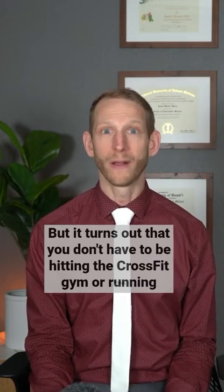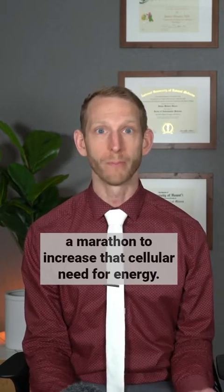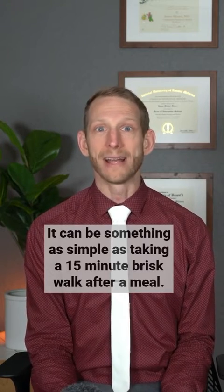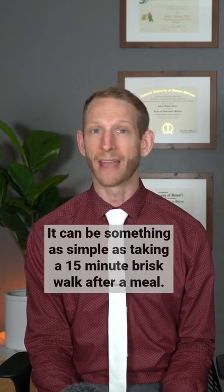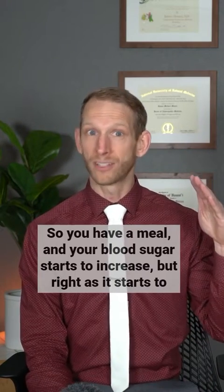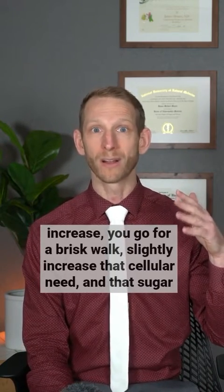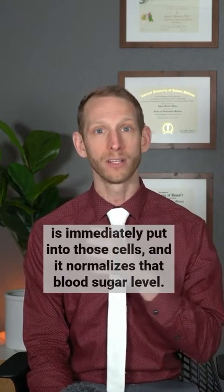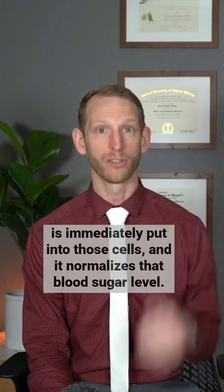But it turns out that you don't have to be hitting the CrossFit gym or running a marathon to increase that cellular need for energy. It can be something as simple as taking a 15-minute brisk walk after a meal. So you have a meal and your blood sugar starts to increase, but right as it starts to increase, you go for a brisk walk, slightly increase that cellular need, and that sugar is immediately put into those cells and it normalizes that blood sugar level.